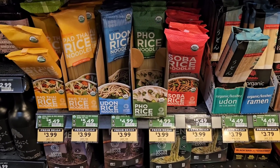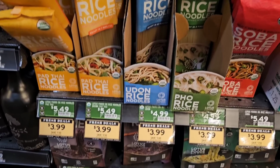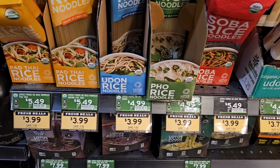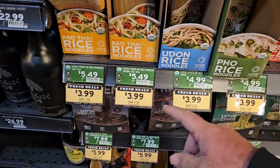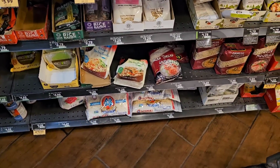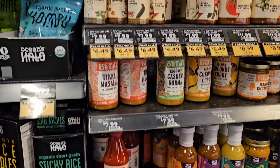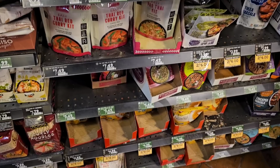Somebody asked me the other day if I had been able to find any rice noodles. Well, found some here. They are $5.49 regular price. $4.99 for these, $5.49 for these, but with the fresh deals, you save a little bit. Still seems expensive to me. Let's see, got some different rice options down there. All this stuff in these aisles seems pretty high, and the quality may be there. Most of these products I have not tried, so I really can't judge.